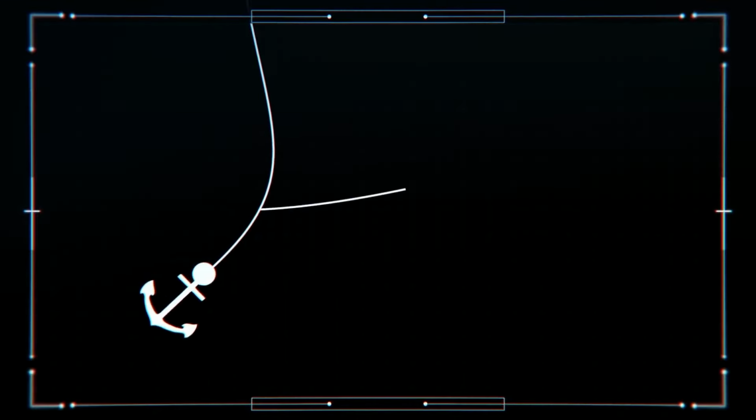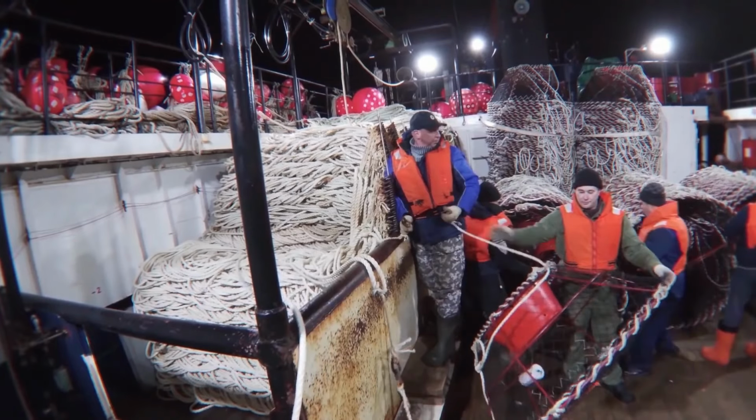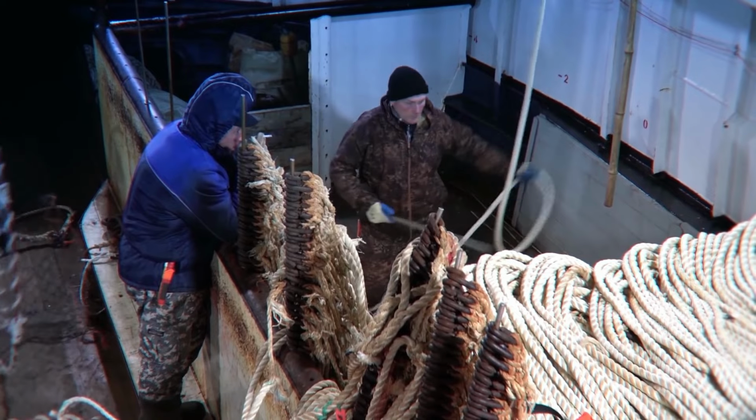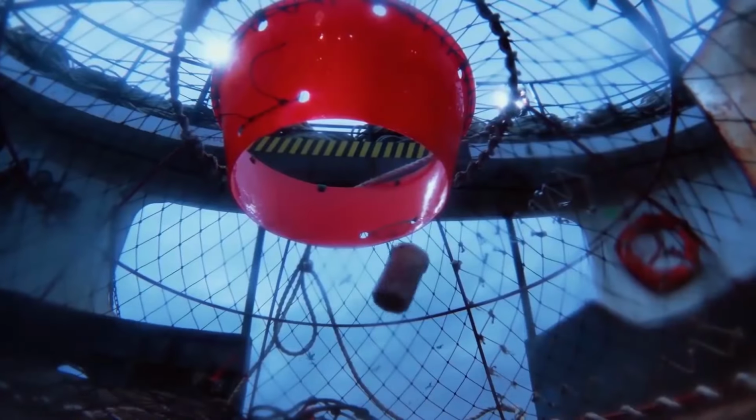Crab traps are joined using their backs and placed at both ends. The distance between one trap and the other is 20 meters. Setting one trap took about 30 minutes, and there were 100 traps in all. After setting one trap, the crew immediately set up the next one. That's how the crew started catching Alaskan king crab. At dawn on November 6th, all the traps were properly set.